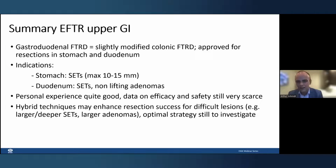However, we do lack good data on efficacy and safety. There are very few studies available, no prospective larger studies. I already mentioned that I think we need to think about how to enhance resection success, and especially R0 resections in borderline to resect lesions. And I think the hybrid techniques I showed you may be a solution for that. However, I think the optimal strategy is still to be investigated.